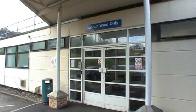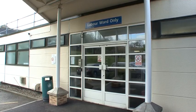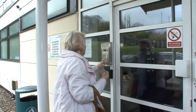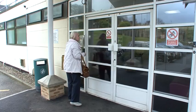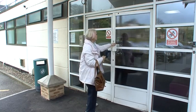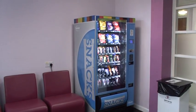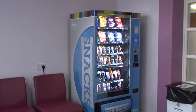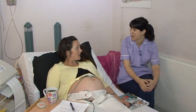All entrances and exits to the maternity unit are kept locked, and admission is only possible when permission is given by a member of staff. This is for your safety, and we ask that you let your relatives and friends know about this. The entrance has a vending machine which will provide snacks, but when you are coming into the labour ward you might want to bring more nutritious food and drinks for you and your birth partners.